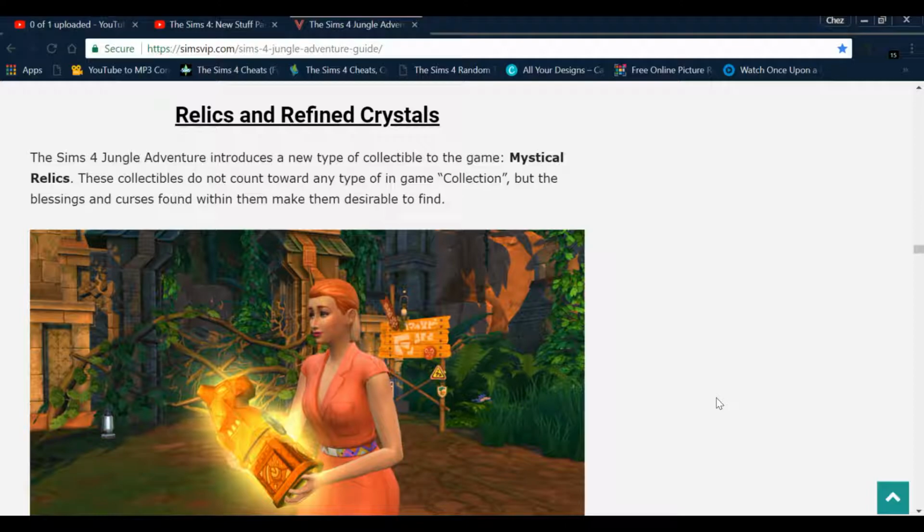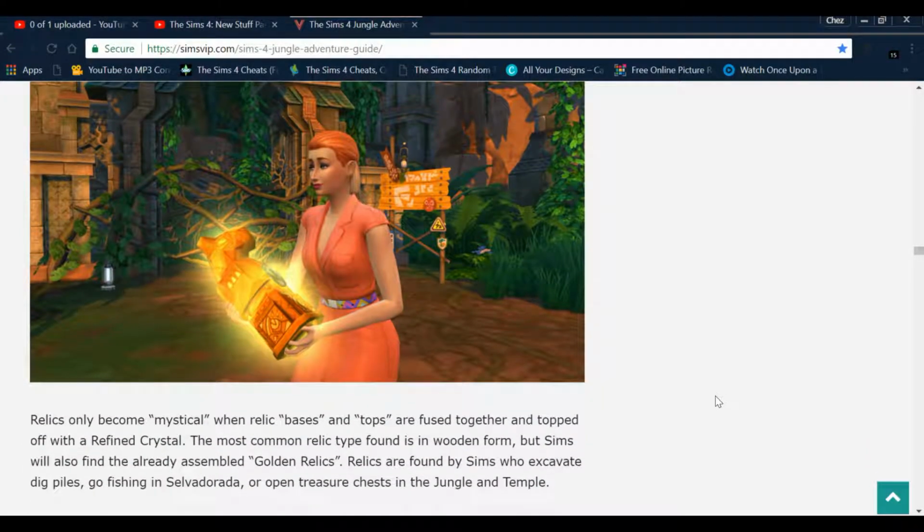Sims 4 Jungle Adventures introduces new types of collectibles to the game. Mystical relics. These collectibles do not count towards any type of game collection, but the blessings and curses found with them make them desirable to find. So, of course, there are actual collectibles that I will be going over down below. These are a little bit more exciting in my opinion. So, this is what the relics look like.